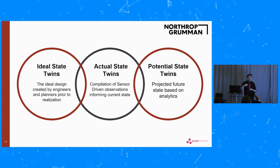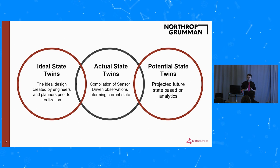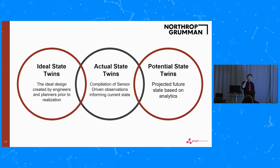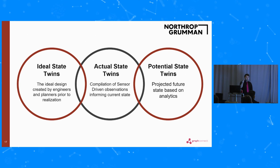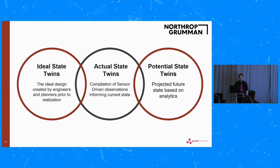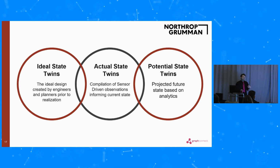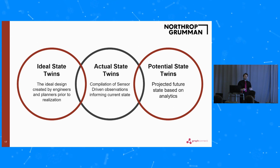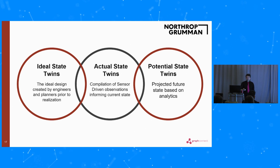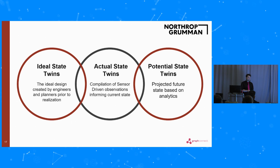The actual state is going to be driven by sensors and observation. It's to represent what actually is. Now you can want something all day, but at the end of the day, what matters is what's actually there. So you need to know that as well. And then the potential state is where we get into trying to get ahead of the game and figure out what will be, and that's where our AI/ML analysis comes into the picture.